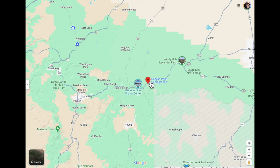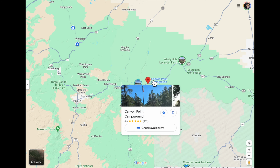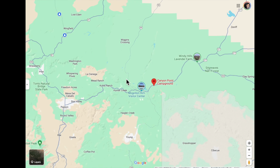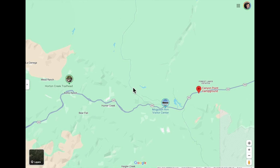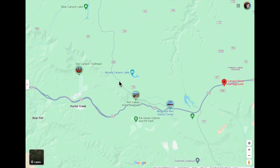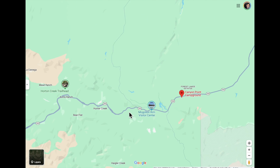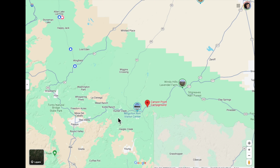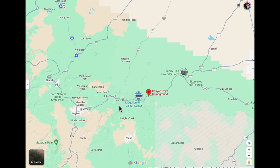So Canyon Point Campground is the campground we focused on getting to for the first part of our trip. We also made a stop here at the Mogollon Rim Overlook, which is actually on the road just north of the 260 that you take to go to Woods Canyon Lake. And there's a lot of little overlooks there that you can look over the rim. Beautiful. If you're on the way up here, make a stop there. It's worth it to stop and just enjoy the beautiful view.